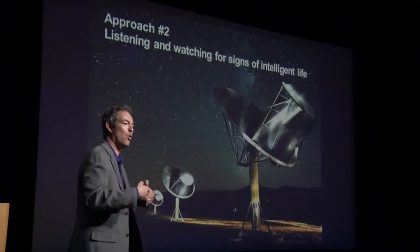SETI has recently acquired another technique in their portfolio. They're looking now for high beams of light that pulse at very, very short frequencies. And it's sort of like an optical Morse code, if you will. They've been doing that for about a decade, and they haven't seen anything irregular to date. The search continues. Which takes us now to our next approach.